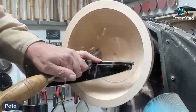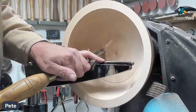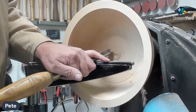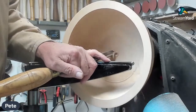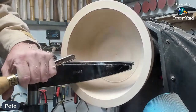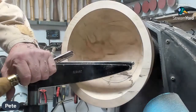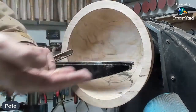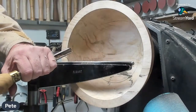I don't use it much, I must admit. It's one of those impulse buys, isn't it? Oh no, this came with an old Poolward lathe I had, and when I sold the lathe, I didn't sell that tool rest because it's a 30 millimeter tool post, so I just kept it to fit my new lathe.